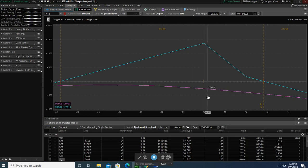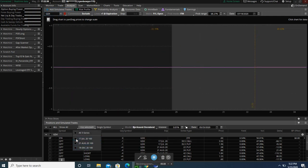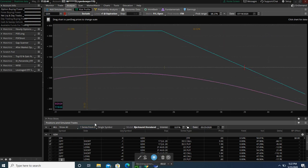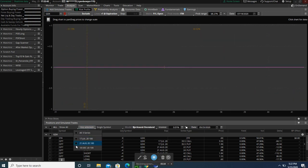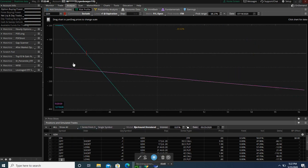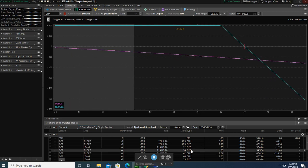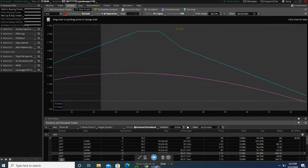I'll show you a very similar one in GDX. So in GDX, not this one, but here in August. Is that right? Not quite. Maybe GDX is the wrong one that I have on right now. Let me pause and find that just real quick. All right, it was in XLE.